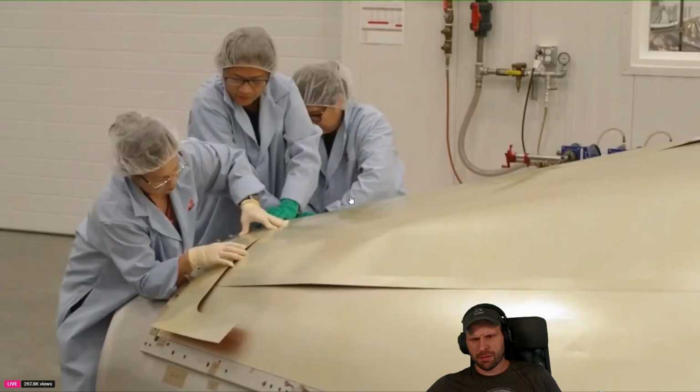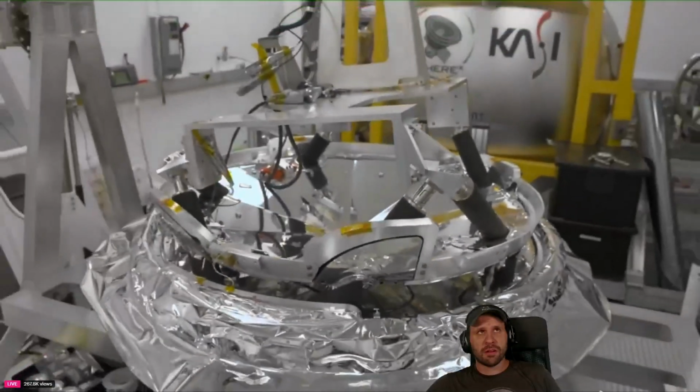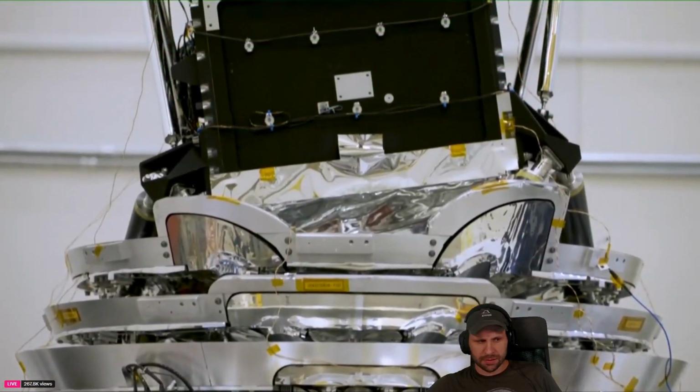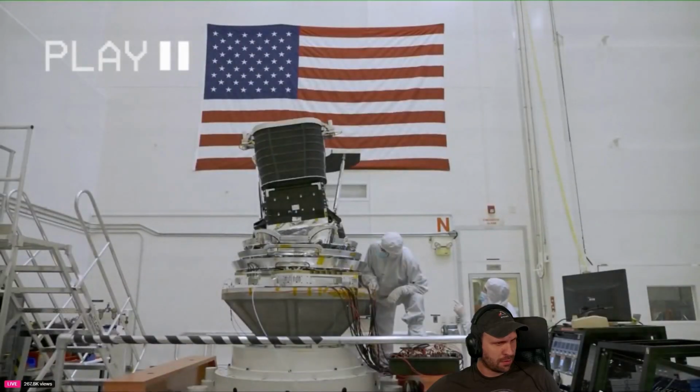Here you can see one of SPHEREx's 3 cones being assembled. They sit atop this shiny jewel of a structure called a V-groove radiator. The mirrored surface directs heat out into space, cooling the telescope and the infrared detectors, cooling them to minus 350 degrees Fahrenheit. That is cold.